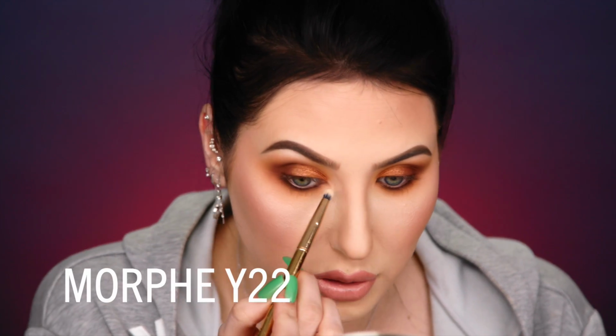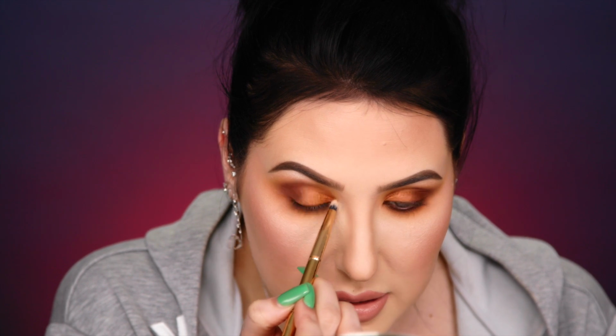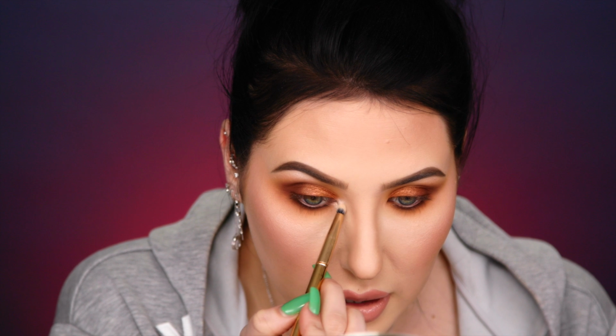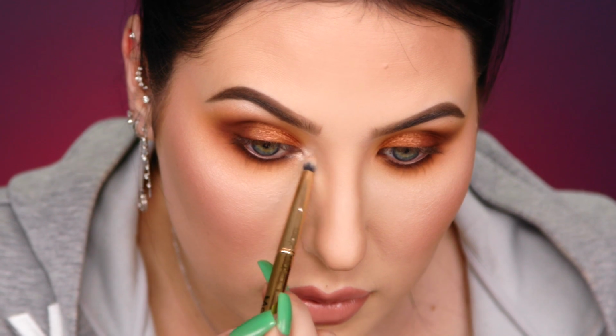Now I'm gonna use that exact same highlight on the inner corner of my eye. This is a Morphe Y22 and I'm just going to press that right there. And then once there's not as much product on the brush, I will lightly bring it outward like so, just to give a nice inner corner highlight with a halo effect.